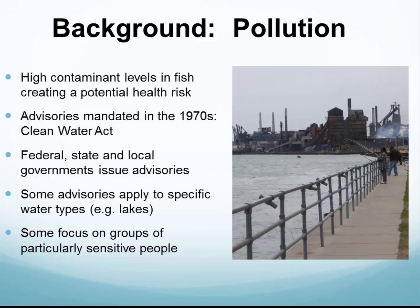And these advisories apply to certain types of water. You have different kinds: there are certain ones for rivers, and certain ones for lakes that have no inflow or outflow, just because of the different contaminant load that you may find in each individual body of water. And the majority of these focus on certain groups who may be particularly sensitive. Women of childbearing age, the elderly, people with an underlying medical condition, and young children primarily are who these are aimed at.